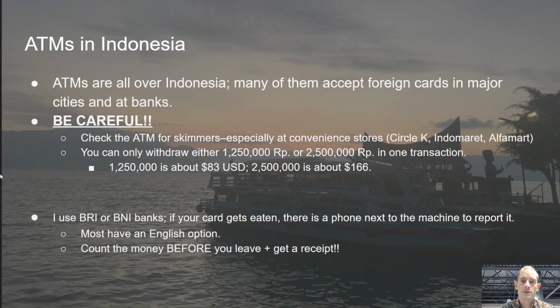All right, so this first part's going to be about using ATMs in Indonesia. And generally, you probably already know a lot of ATM safety. Be careful, make sure nobody's following you into the ATM, make sure there's a security camera, make sure that there's no skimmer or anything like that on there. In Indonesia, ATMs can have skimmers. Just double check, make sure everything is safe and legitimate before you actually use it. The most dangerous place to use an ATM is a convenience store.